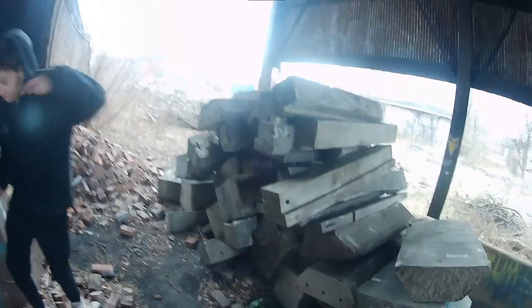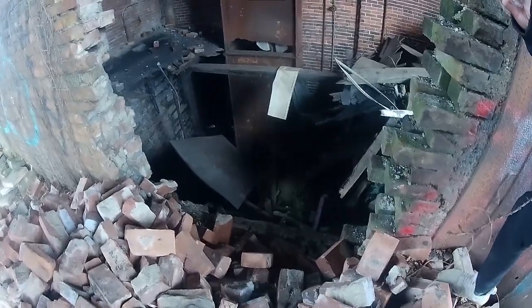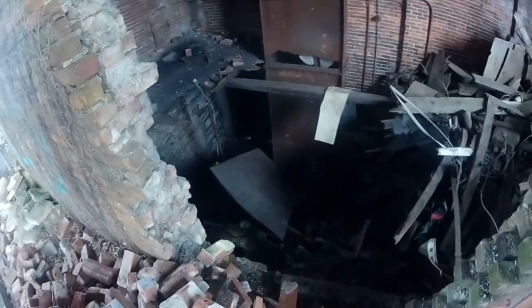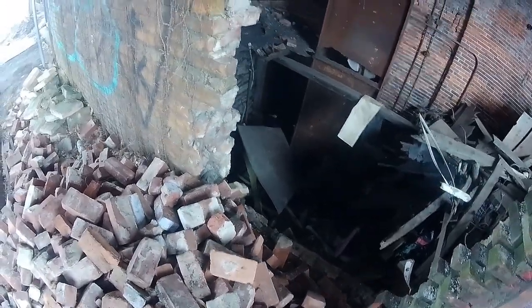Over there? Hey, shine it down in there so I can get a shot. Thanks, bro. Hold up, I don't want to... Oh, there's a chair. There's a chair. It goes down, like, way deeper. Oh, bro, I'm so afraid of finding, like, a killer or something. Oh, boy. Okay.